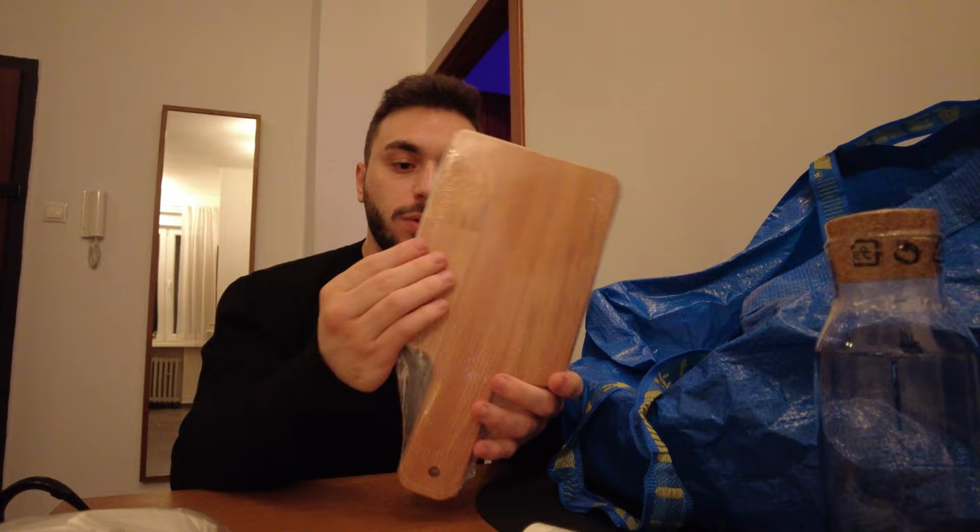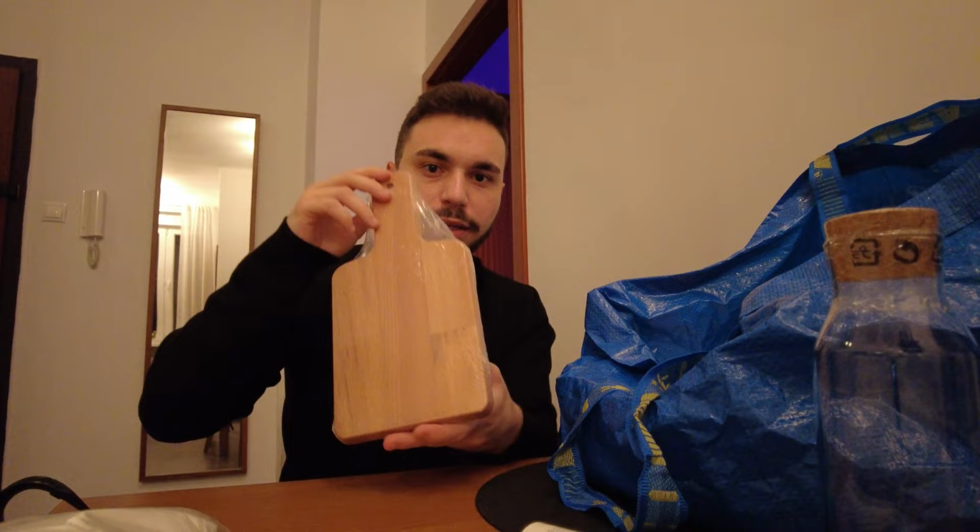Also, guys, I bought this wooden cutting board. It's very nice because of its size, because it's small, so you can wash it easily and it's practical for the table.